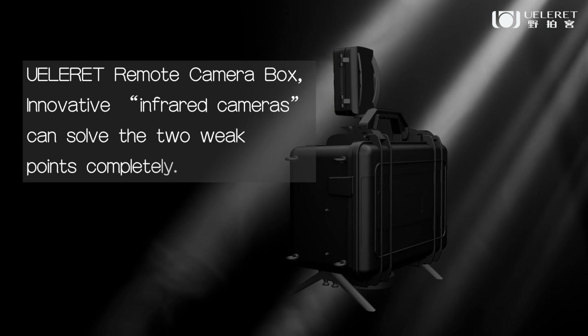At night, the infrared camera works independently. The digital camera enters hibernation mode.